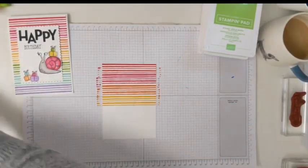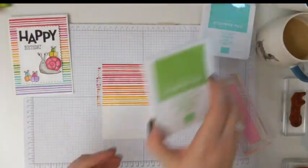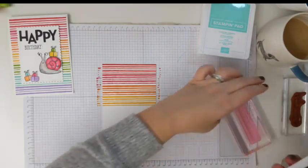And those colours on their own look lovely, I think. Granny Apple Green next.